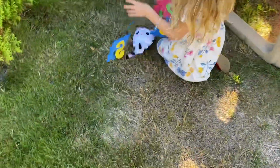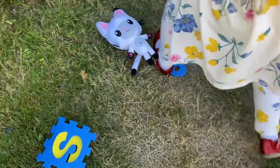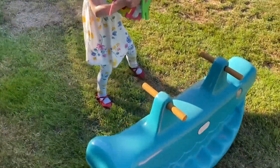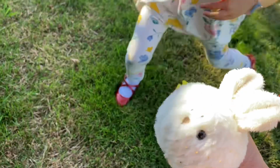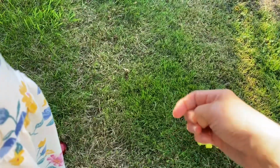Oh, it looks like we found another one. It's Pandy Paws! Hi, Pandy! Meow, meow! Oh, we found another one so soon. Who's in this? Oh, it's a cute little bunny. Cute bunny.